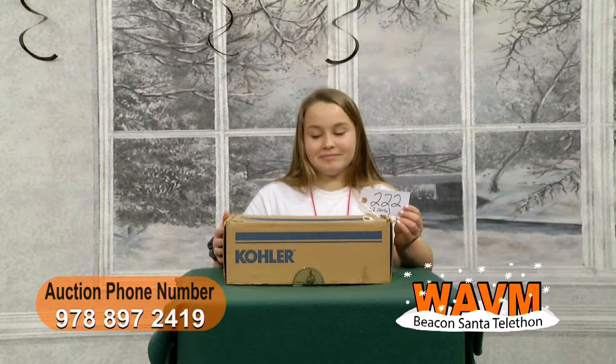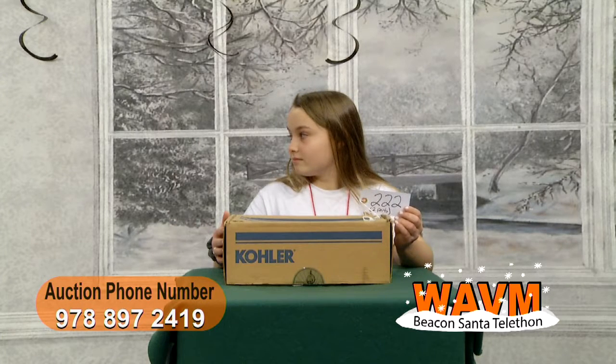This set is by Kohler from their, what does that say? Financial traditional? Okay, something traditional collection. It includes a shower head, tub, faucet, and handle as well. Matching sink, faucet, and handles all in polished chrome with white accents. So if you're looking to remodel your bathroom, this is how you do it.